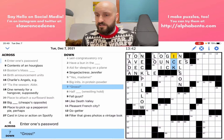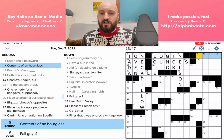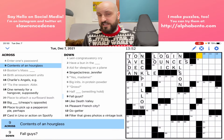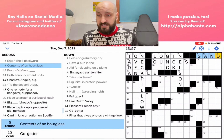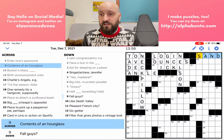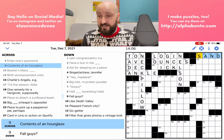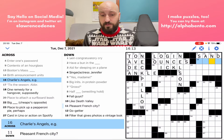And let's continue over to the northeast corner over here. Contents of an hourglass. This is pretty straightforward. This is contents, I mean, it does have an S on the end of contents, but sand is a collective noun, so there doesn't need to be an S at the end of sands to match the plurality there. So just sand is the answer. And let's go to 16 across. Charlie's Angels, for example. Now that is interesting.